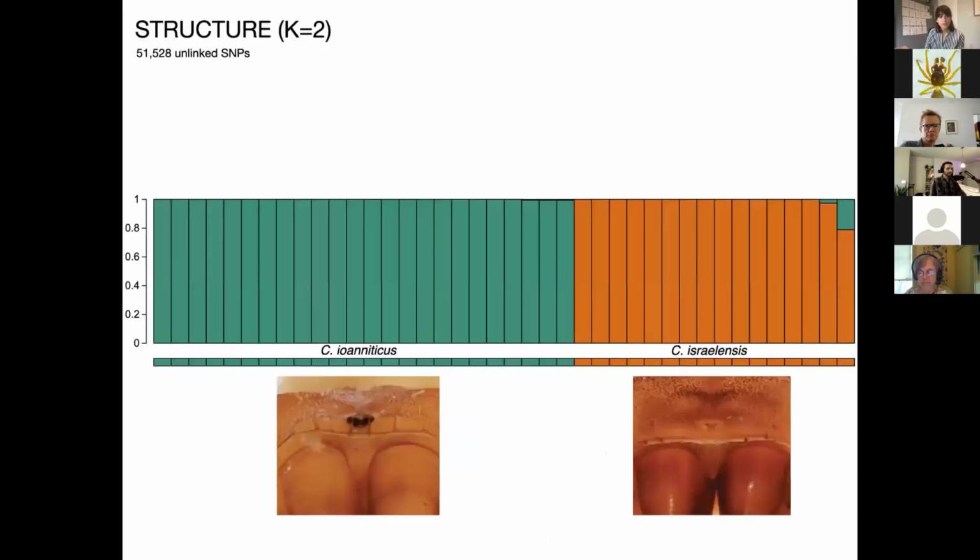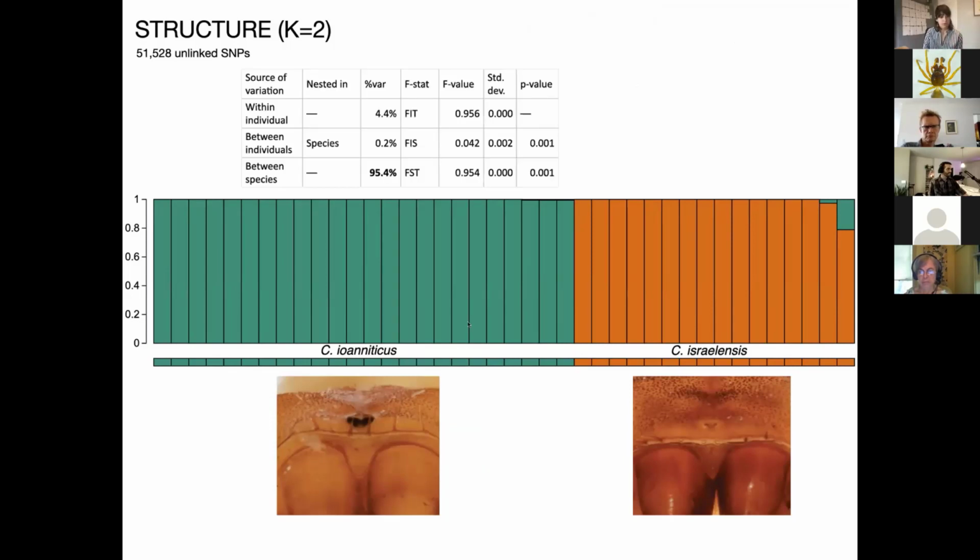Now, I also performed some genetic diversity analyses on a data set that I constructed by pulling 1 SNP from each locus. And one of these analyses was STRUCTURE. I found that the optimal number of clusters was 2 in this data set, and they corresponded to the 2 phylogenetic groups that I recovered. I also found almost no admixture between those 2 species. Furthermore, I ran an AMOVA, or an analysis of molecular variance, and I found that over 95% of all of the genetic variation in my data set occurred between the 2 species.